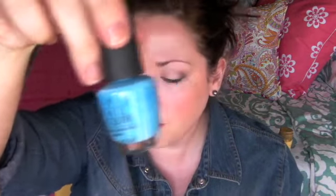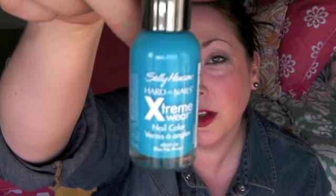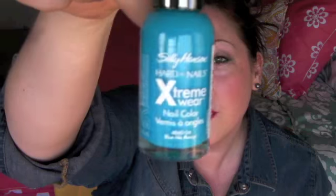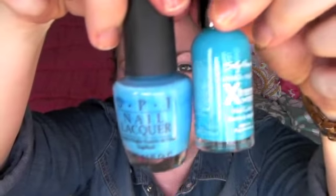And of course, I keep trying to find another blue shade, like my favorite No Room for the Blues from OPI, so I'm just going crazy buying blue nail polishes lately. I picked up this one from Sally Hansen, Hard as Nails Extreme Wear Nail Color. Again, I love these nail polishes. They're really cheap, like $3 to $4. This one's in Blew Me Away, just a nice bright blue, but it's not the same as No Room for the Blues. So my quest continues.